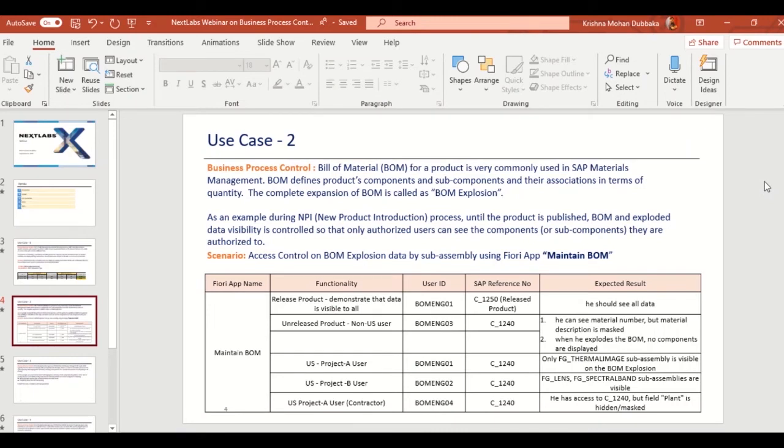Let's look at how we can implement fine-grained access control using NextLabs solutions. In this example, we will look at a use case from Fiori, which is the recommended UI of S/4HANA and the new product that's coming from SAP. In this example, we will be focusing on bill of material, which is a key component in PLM and also ECC material management processes.